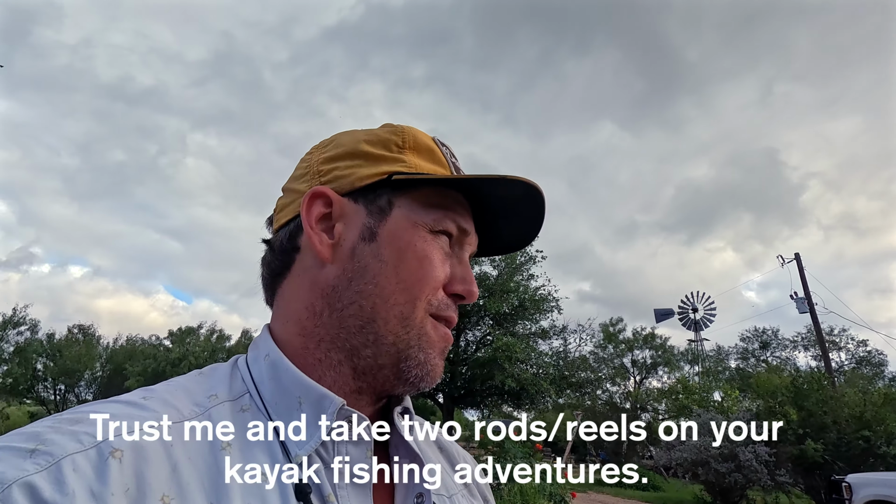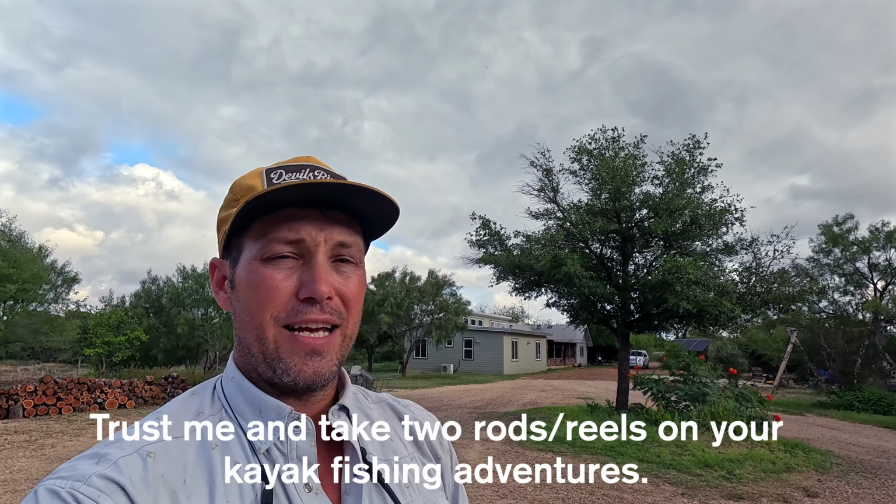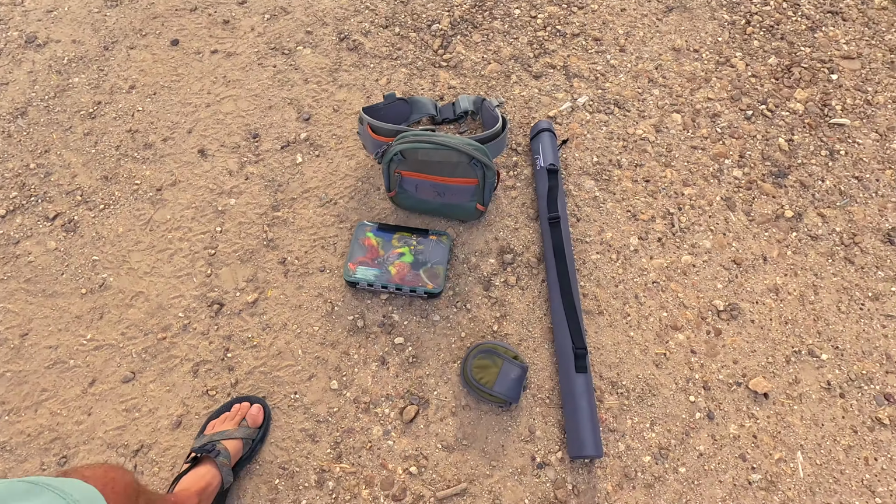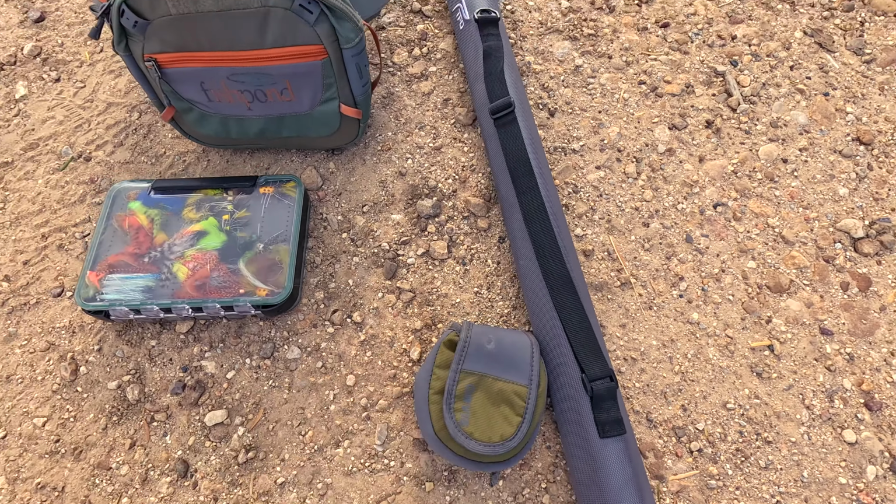The other big thing I do is I always take 2 rod and reels with me, rigged up, ready to go. One thing about fishing on Texas rivers is you are going to probably break your rod at some point. I'll give you a great example. I was on the Devil's River a few years ago, and I was not a mile into the trip. It was a 2-night trip. Broke my fly rod, not a mile into the trip, okay? And I had a backup, thank goodness. So always take a backup rod with you, backup reel.